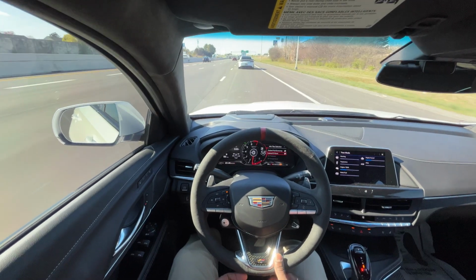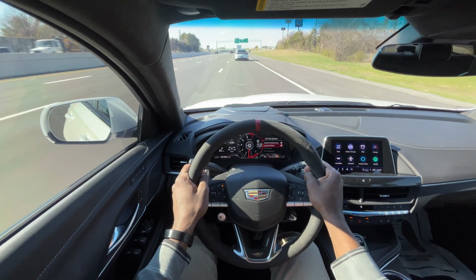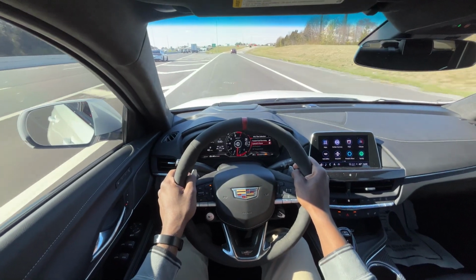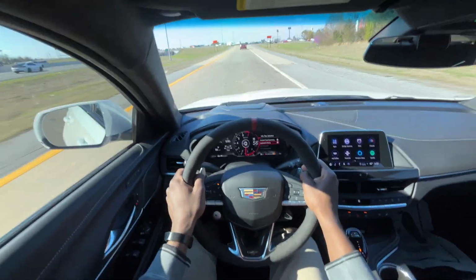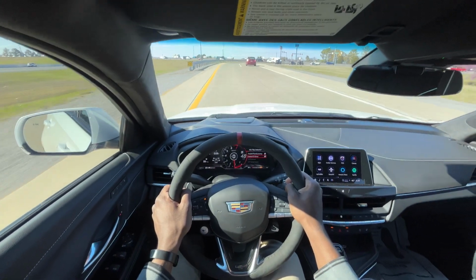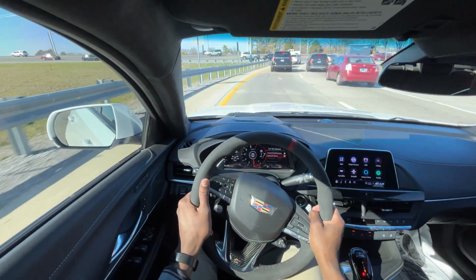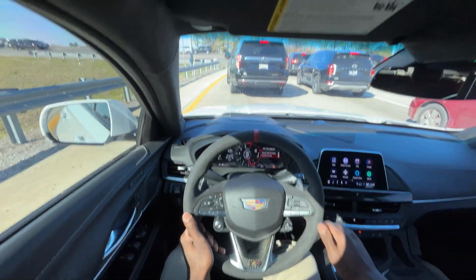And surprisingly, quite a difference. It almost seems like it got bouncier. So that's pretty impressive. It's a lot less stiff. It's still a CT4-V Blackwing, so it's still stiff, but not like it was in that V mode, which was pretty incredible. But just a super fun car to drive. It's absolutely bananas. Just the sound you get and the pull you feel from that twin-turbo V6.